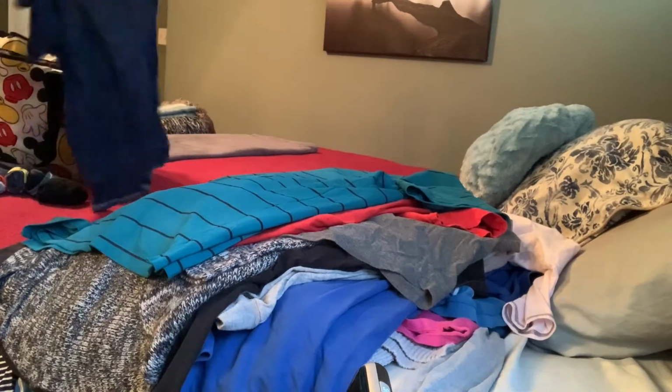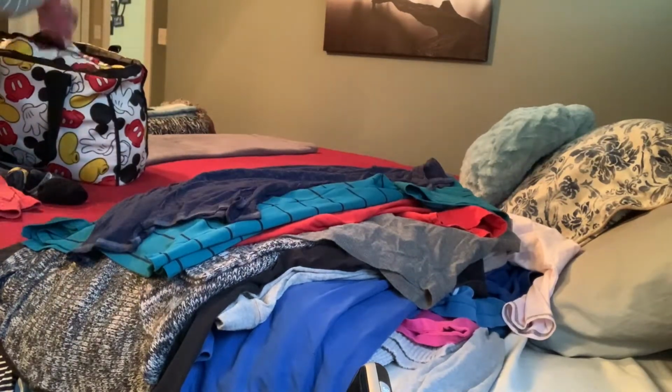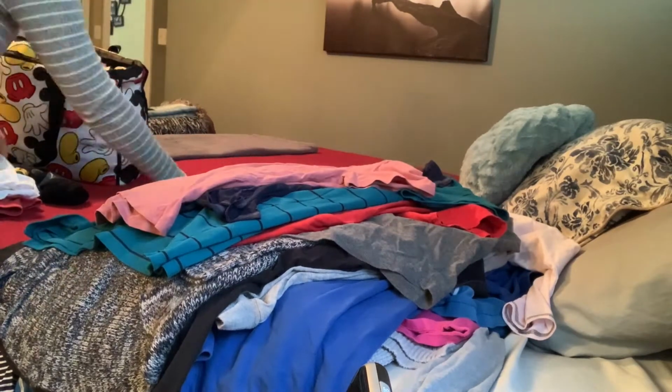This bag is actually full of the clothes that we did not use on vacation. We put them in this bag so we didn't waste washing them again because they were fine to just be hung up again.